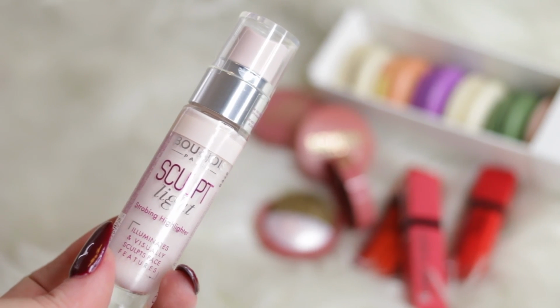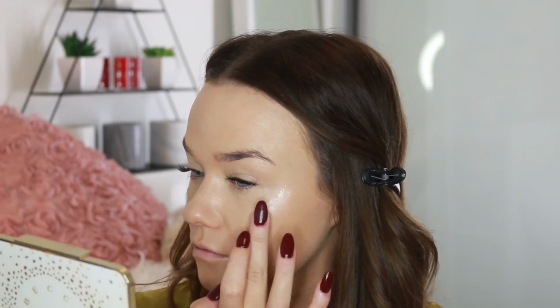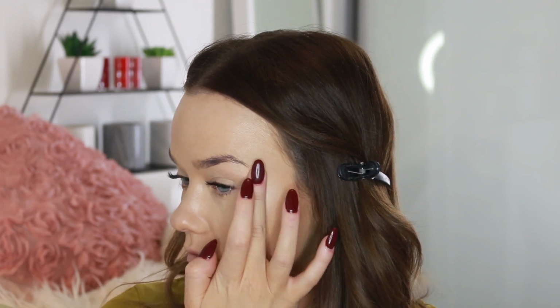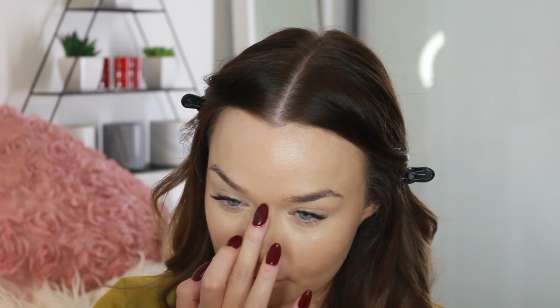Now I'm going in with the Bourjois SCULPT Light Strobing Highlighter. This is a gorgeous cream highlighter, and I like to apply it just using my fingers to the tops of my cheekbones, above my eyebrows, along my nose and my cupid's bow. It adds a beautiful lit from within kind of radiance to the face. It has a kind of opalescent pink tone which really suits this kind of look as well.